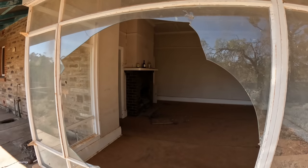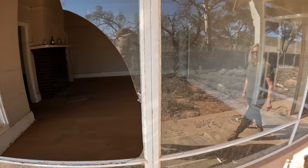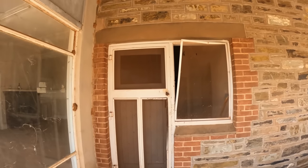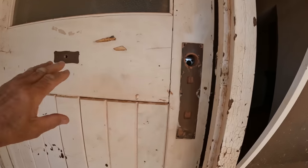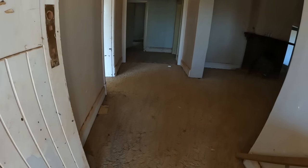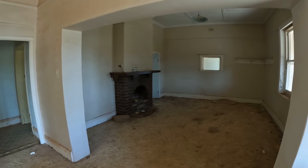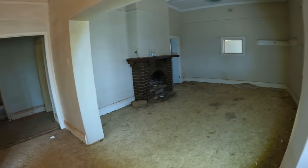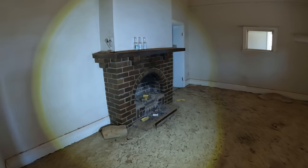That's a shame. Somebody smashed the window. All right, Angie, let's go and have a look. This house is definitely open. Oh, we got shag pile carpet. Oh, look at this. We get ourselves a nice fireplace there. That's a beautiful fireplace. That's nice, isn't it?